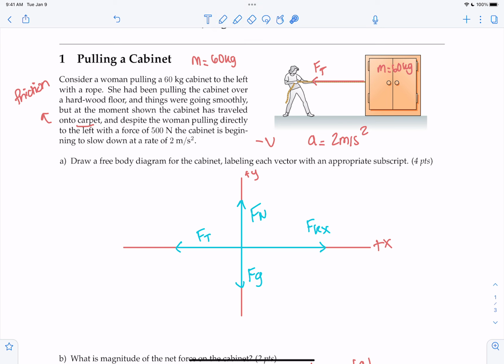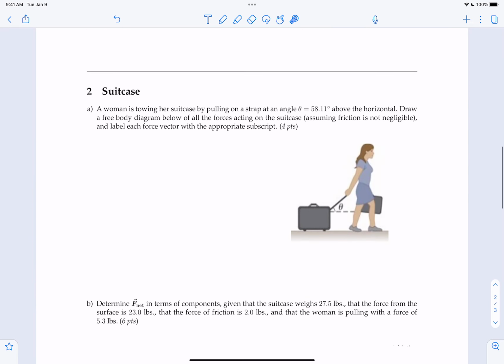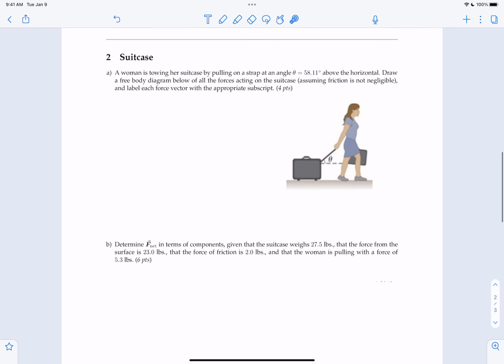Got it? Okay, cool. Just for sake of time, I'm going to move on to problem 2 now. And if anybody else has any questions about problem 1, we can try and answer them at the end. I just want to make sure we get through everything.